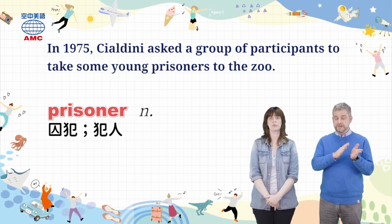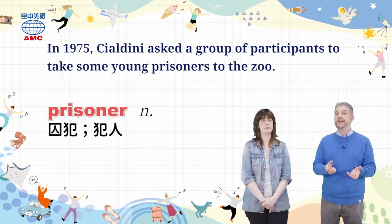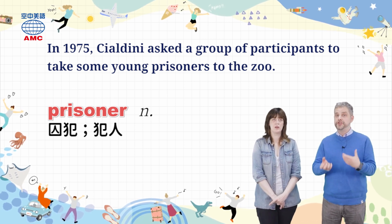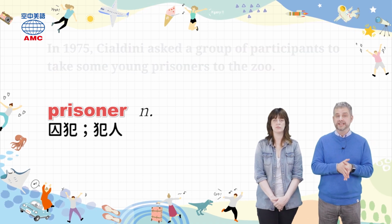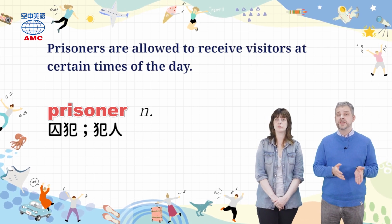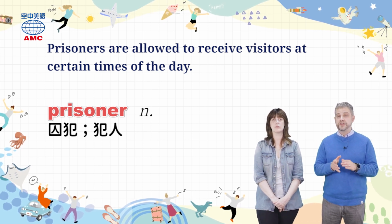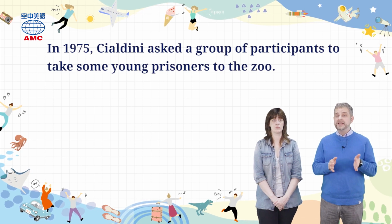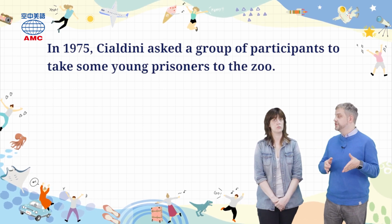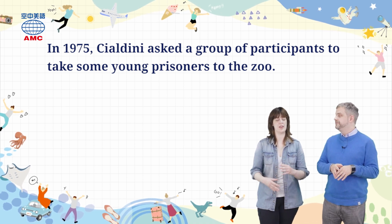Yep. Okay, remember there's a slight difference between a prison and a jail. Yeah. Jail is where they'd normally go before and during the court case. Prison, more likely after when they're found guilty. Yep. So you might say prisoners are allowed to receive visitors at certain times of the day. One other thought about participants, it tends to mean somebody who has chosen to take part. Yes, or chooses to if it's like an event.